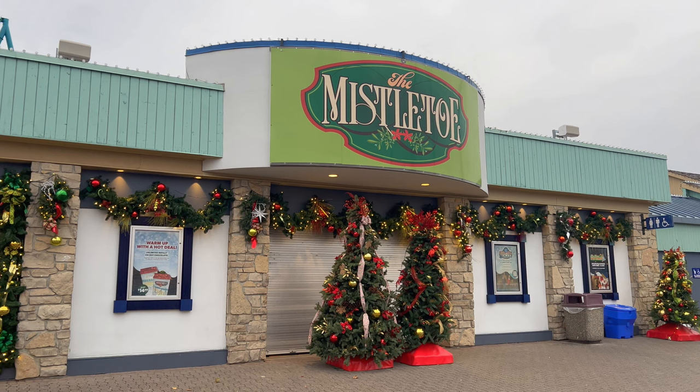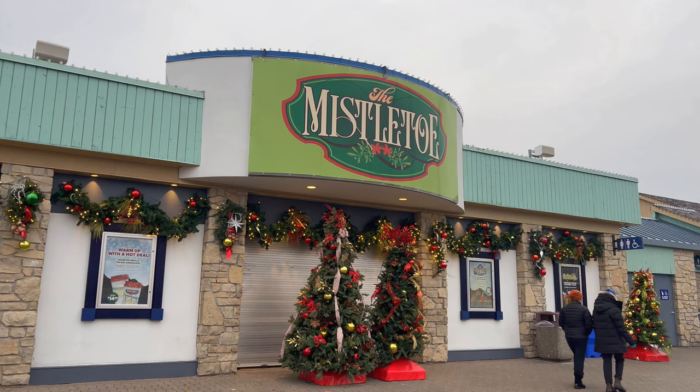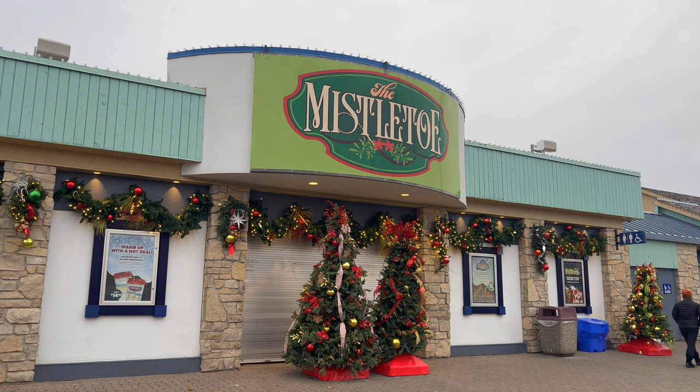All right, so another thing we didn't get to do last time is check out all of the shops here on International Street. So we're gonna start out by checking out the Mistletoe, which is here in the main Wonderland Emporium building. I think you gotta enter on the other side here. But this store will have a lot of your classic Christmas gifts, Christmas ornaments, little kitschy housewares and stuff like that.